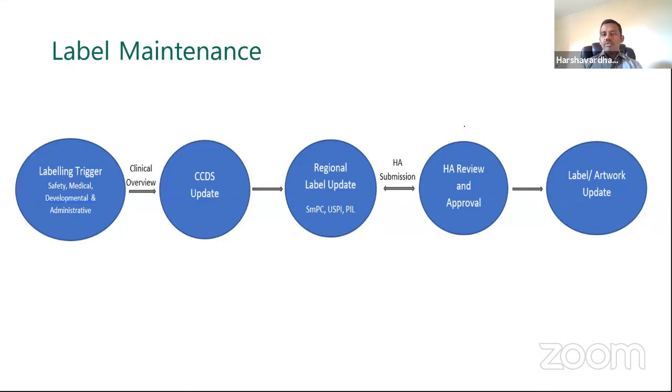And then, once the health authorities approve the SmPC or PIL, then the artwork or label update should happen, like the one which we see while purchasing any medication. Like if you're purchasing a paracetamol 500 mg or 650 mg tablet, if any adverse reaction appeared, or maybe we are unable to see something that is on the blister pack or whatever the pack of the paracetamol. But if it is promising or showing results towards a new indication, that should be included on the package of the paracetamol or whatever the drug it would be. This is how the labeling maintenance would happen within the pharmaceutical industry.